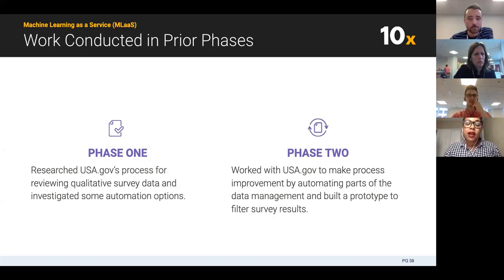So in phase one, there was a team that looked at ways of really getting into the problem space of their data management process, in addition to looking at what the current industry tools are that could possibly be used in conjunction with their chatbots or with their surveys. One of the things they found, looking at sentiment analysis tools that were already out in the market, is that they created a lot of overkill. They didn't really provide as much value to the USAgov team, and the additional features were just not really needed in order to filter out the information and get it out. They did see an opportunity for TTS to continue to invest.